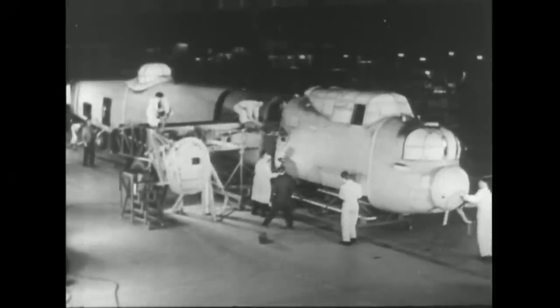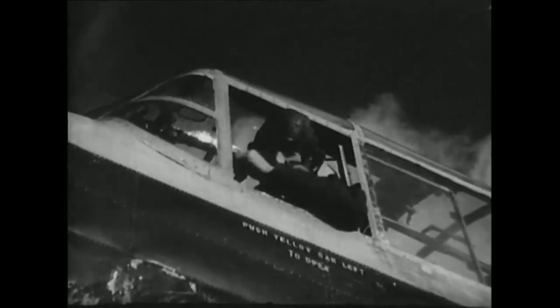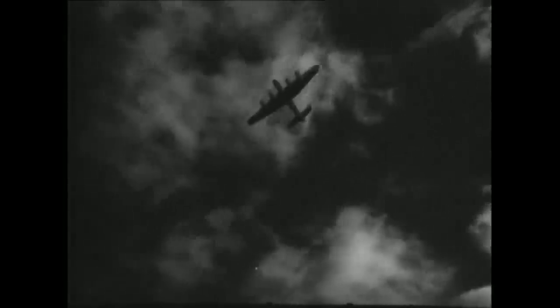From that prototype, very few changes were made before the Royal Air Force began to receive the aircraft, renamed the Lancaster, in great numbers. Number 44 Squadron, based at Waddington in Lincolnshire, was the first RAF squadron to receive Lancasters. They flew them on a few mining operations before the first bombing operation.